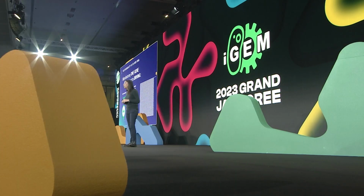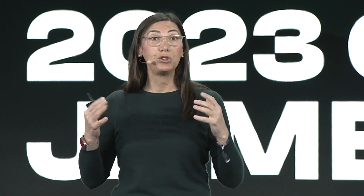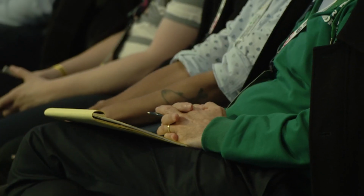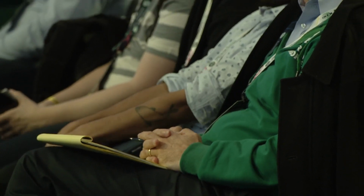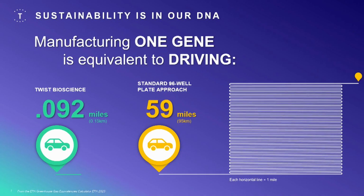To illustrate the benefit of miniaturization, we've actually engaged outside firms to measure the carbon emission that it takes to make one gene. And on the right, you can see that with a standard 96 well plate, to make one gene is the equivalent of driving one car for 59 miles. But with a miniaturized approach, making one gene is the equivalent of driving a car for 0.92 miles. So if you get one gene a day from Twist, you save your commute. And it really exemplifies the power of the technology.